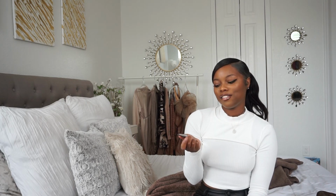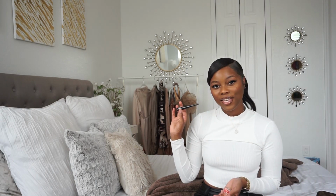Then I also have some eyeliner because my eyeliner always rubs off. It's so annoying. I probably definitely need to look into another eyeliner, but right now I just use the e.l.f. one. It's just the easiest for me to apply, but it's very annoying that I have to keep reapplying it, so I do have to carry it with me.